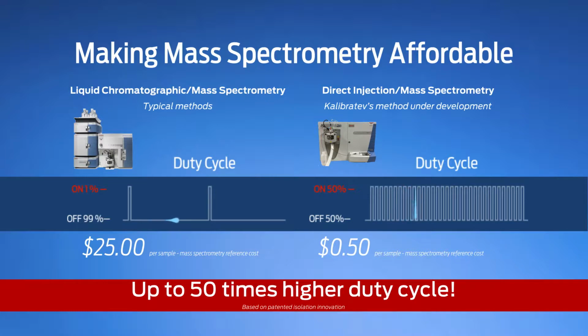The key innovation that makes our blood test unique is our patented method for making mass spectrometry affordable. Mass spectrometry blood test methods are at the top of metrology hierarchies due to their exquisite specificities. Up till now, they've also been among the most expensive. Our development has focused on reducing the cost behavior of mass spectrometry. With our patented method, we can dramatically increase the duty cycle of mass spectrometry and thereby reduce the cost by 1 to 2 orders of magnitude. With typical methods, mass spectrometry duty cycles are in the 1% range. With our patented method, we can increase duty cycle by about 50 times.